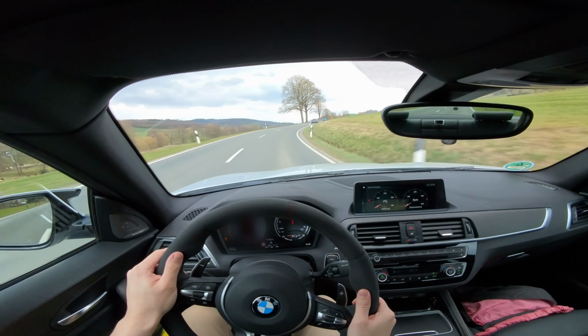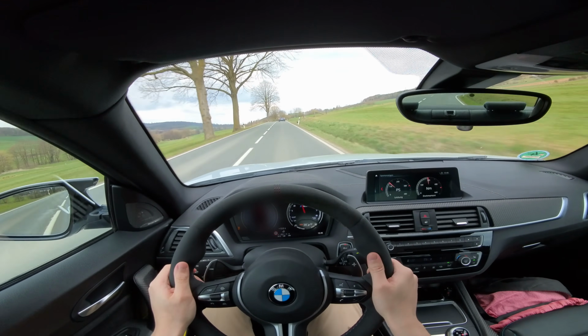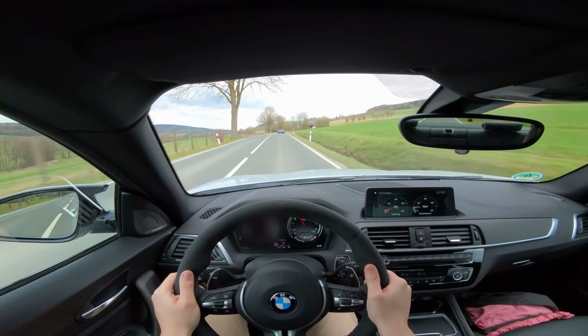So M850i in front, Corvette C8 in front of the M850i.